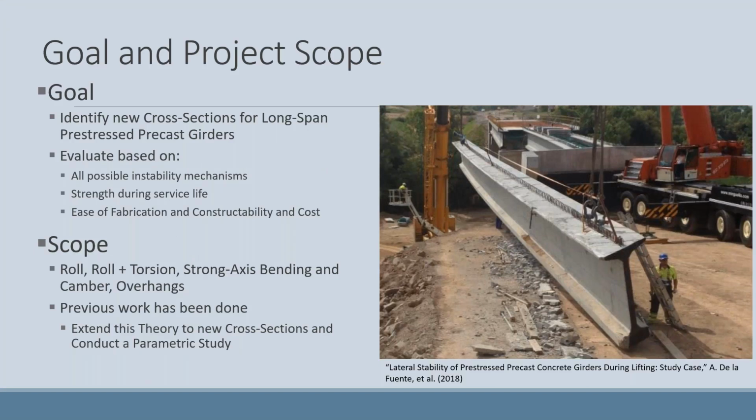So as Professor Stanton alluded to, the main goal of this project is to develop new cross sections that really have optimized performance considering lateral instability. And recently we have seen issues with long span prestressed precast concrete girders that are having lateral instability issues during transportation and handling, namely excessive rigid body rolls and also twists at mid-span. So what we want to do is develop these new cross sections and primarily evaluate their lateral stability behavior, considering these instability mechanisms that are listed below in this scope section, which I'll be going over shortly as well.